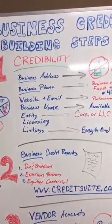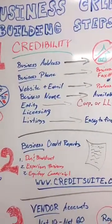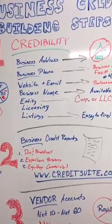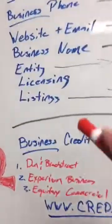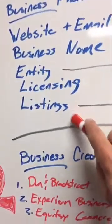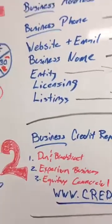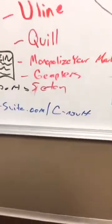And this is why the very first step in building business credit is to set up a credible business. You need a physical business address. You need a business phone number, not a home phone or cell, and a website and an email. And then you need the business name and entity set up, and you need to make sure your listings are online. Now, it's important to note that this isn't needed with all of them, okay? So some of them, they're not even going to look online. Like Uline and Quill might not even look online to see if your listings are congruent, but then others like Seton will.